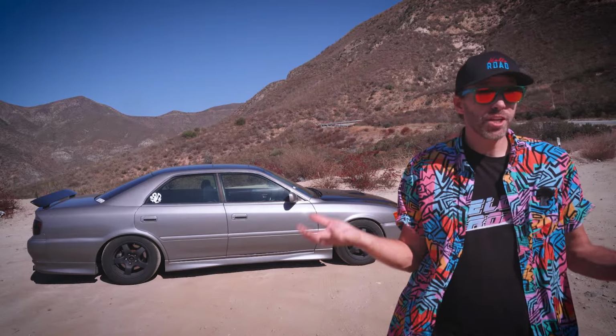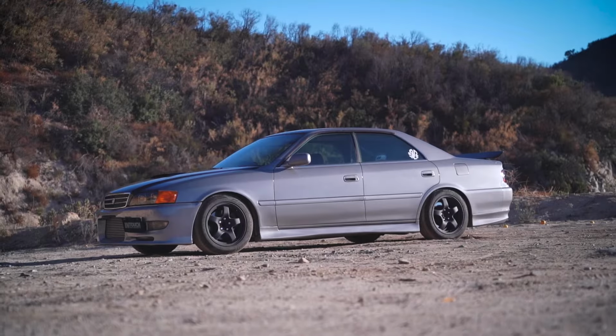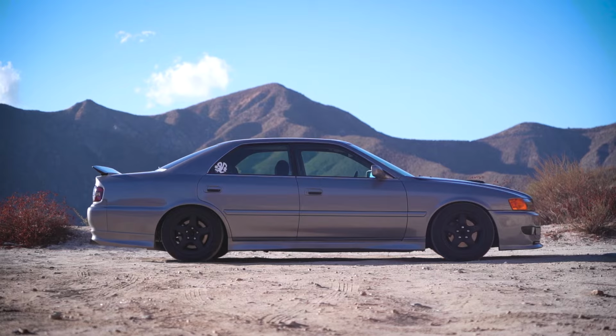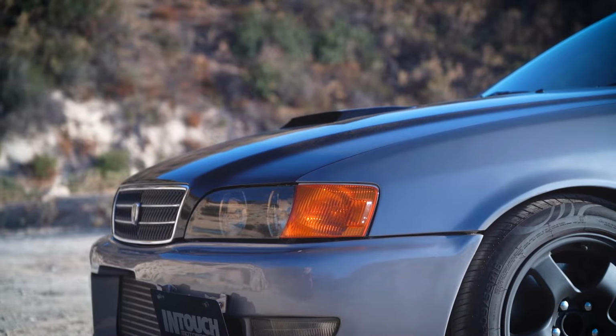Sadly, we never got the Chaser here in the States. To the untrained American eye, the JZX100 kind of looks like a nice Camry, or maybe even like a second-gen Acura TL. And it doesn't immediately stand out unlike some other JDM imports. Even with these mods and GTR wheels, it still has an understated appearance. It's kind of a sleeper unless you know what you're looking at, or you hear the amazing sound of the 1JZ.